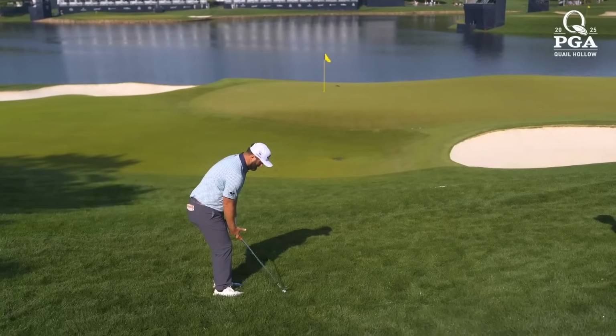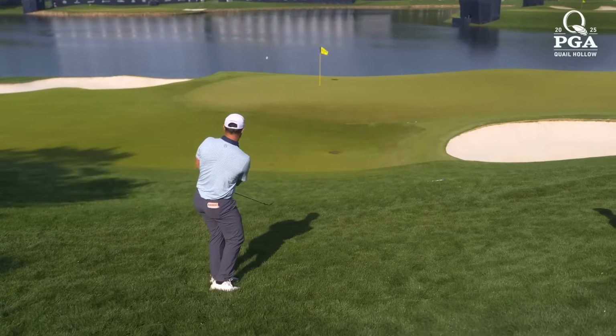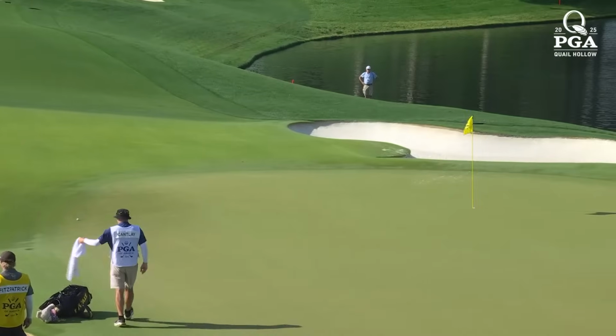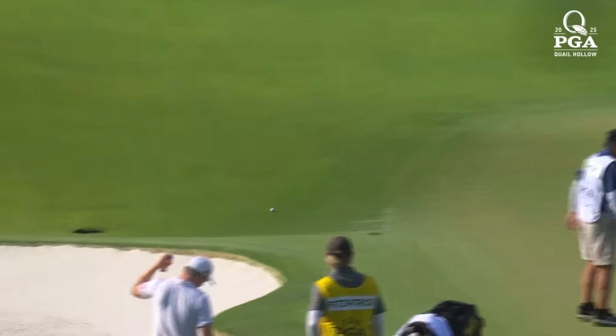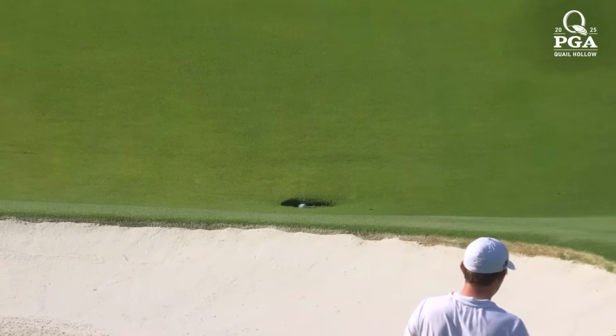Now the challenge here on 14. Yeah, no kidding. This will be fun to watch. Yeah, this is where he left it when he hit the soft stuff. This isn't any easy shot either, but super shot. Trying to land it into that upslope. It's so soft. No way the ball's going to bounce.